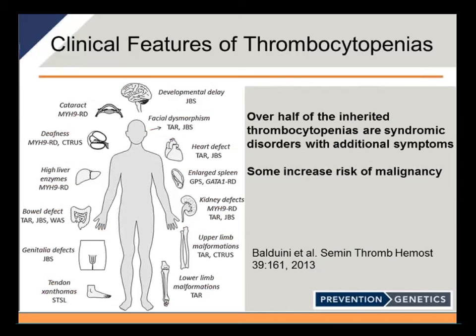So over half of the inherited thrombocytopenias are syndromic disorders with additional symptoms. And this is just a diagram showing which other tissues and systems of the body can be affected in the different syndromic forms of thrombocytopenia. So for example, we see that MYH9-related disorders are often associated with kidney defects, and thrombocytopenia with absent radius is often associated with heart defects.